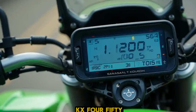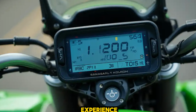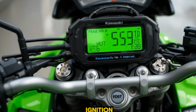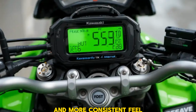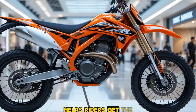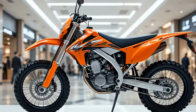Advanced features. Kawasaki has equipped the KX450 with advanced technology to enhance the riding experience. The electric start system ensures quick and effortless ignition, while the hydraulic clutch provides a smoother and more consistent feel. Additionally, the launch control mode helps riders get the perfect start in races by reducing wheel spin during acceleration.